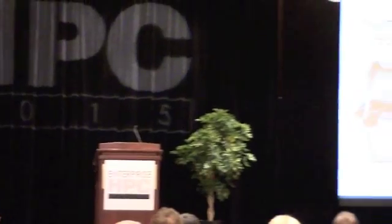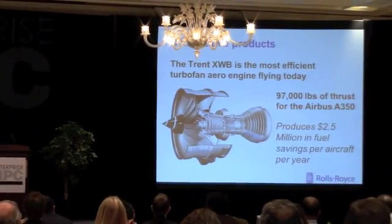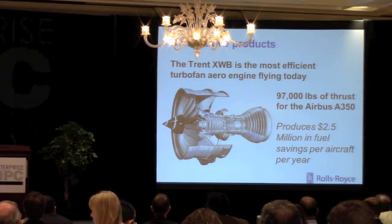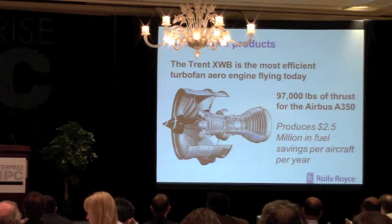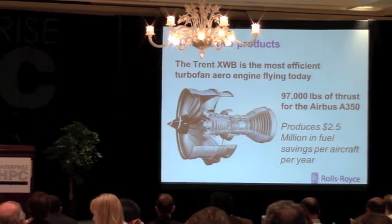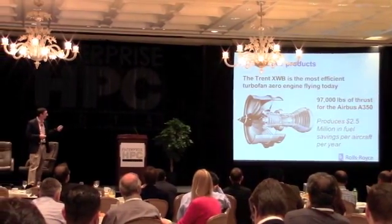So the other thing that advanced modeling, 3D computational fluid dynamics, and the mechanical analysis has done is it's helped us develop really the most efficient turbofan aero engine flying today. So this is the Trent XWB. It flies on the A350, generates almost 100,000 pounds of thrust, and the fuel savings saves $2.5 million in fuel per year per aircraft.